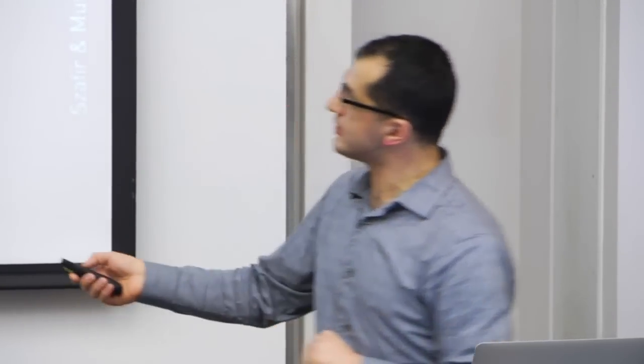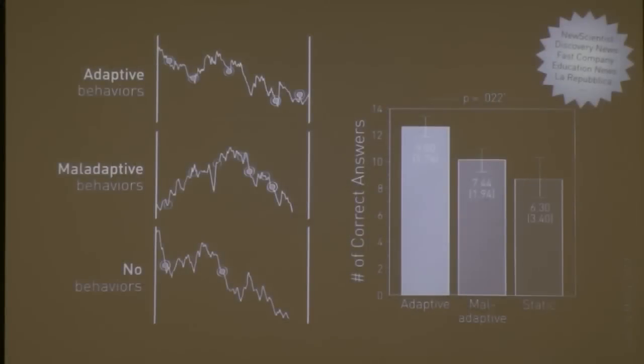And what we see is a huge improvement in learning measures. This is the number of correct answers people produced based on the story that they heard from the robot, the information they got from the robot. People did better in a recall test afterwards when the adaptive interventions were presented, but the same thing was not achieved when it was maladaptive.